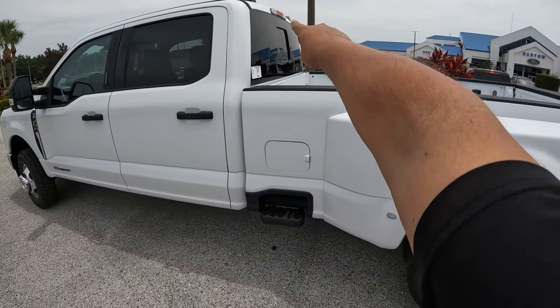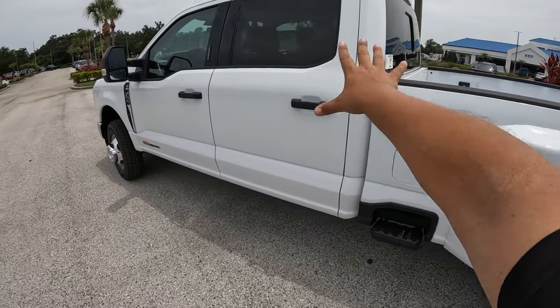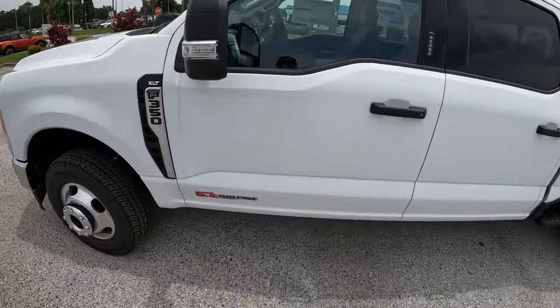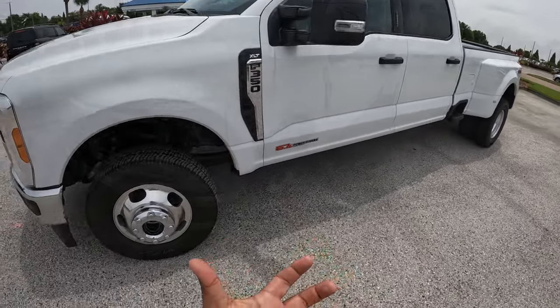As you can see, we got rear windows here as well, and of course, being the four doors on this one, it's really, really nice for what Ford has done. I really like the styling of this new Super Duty. It's really, really nice.